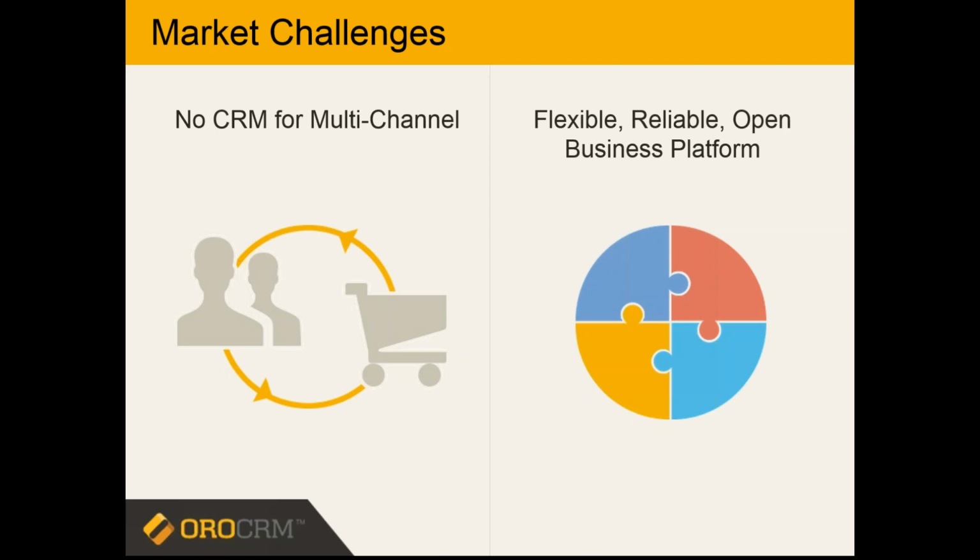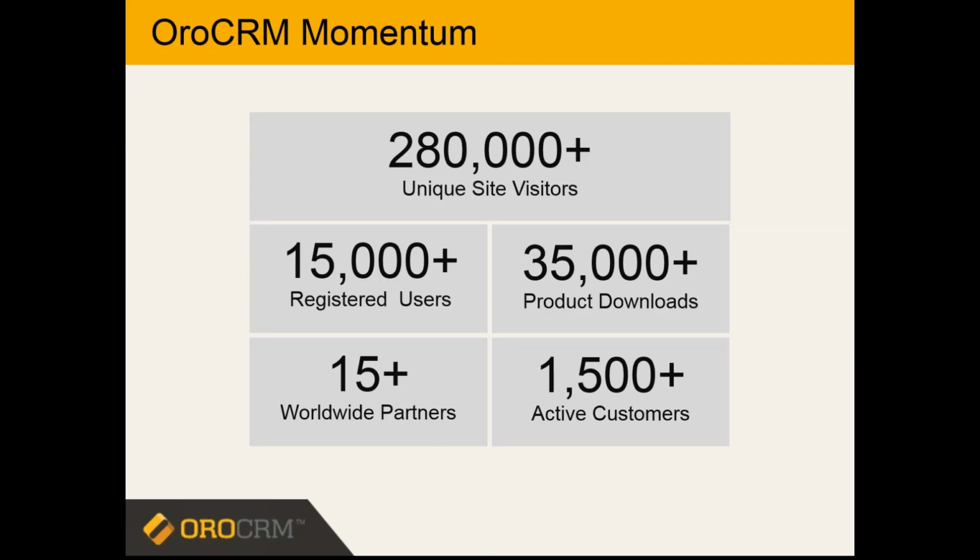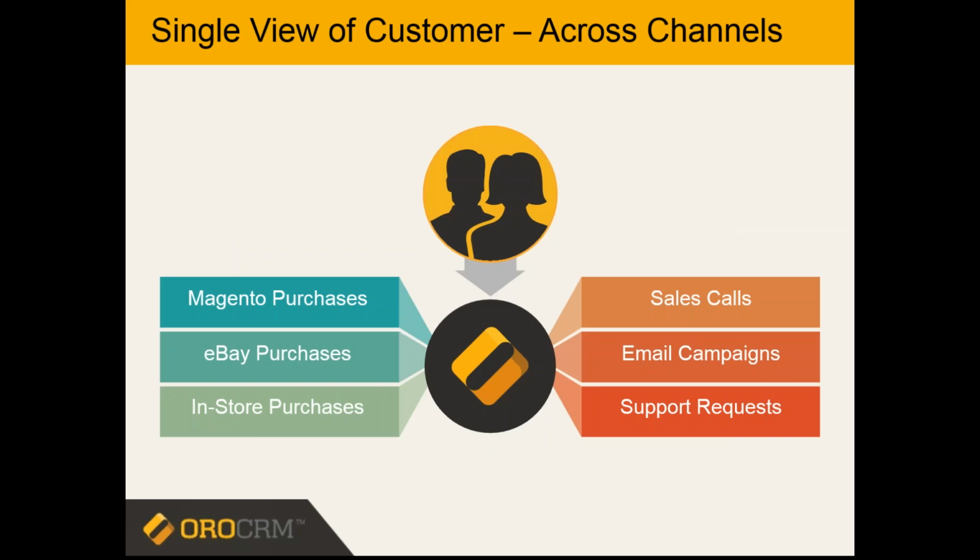Since we've launched, and it's now been a little over a year, we've had incredible momentum. We've had over 280,000 unique site visitors. The product's been downloaded over 35,000 times. We have over 1,500 active OroCRM customers, both community and enterprise, which we're very excited about. So the thesis that we started with has really been validated with market momentum, which is always what you want.